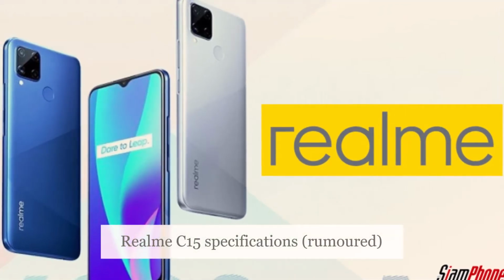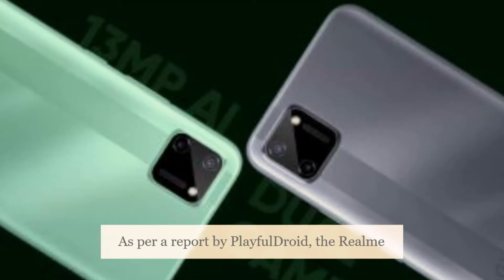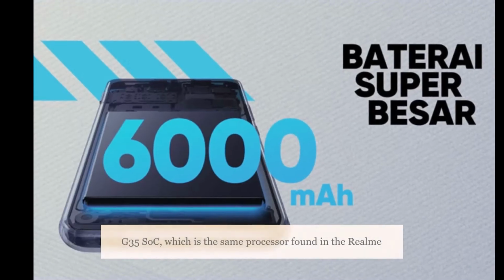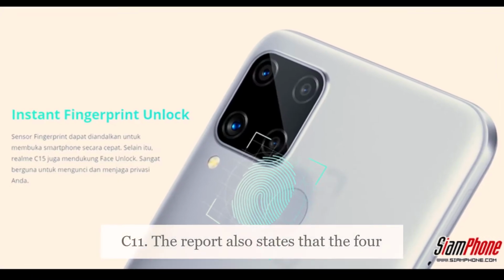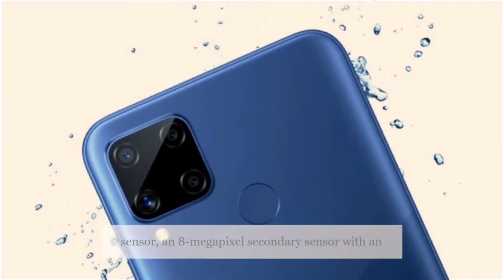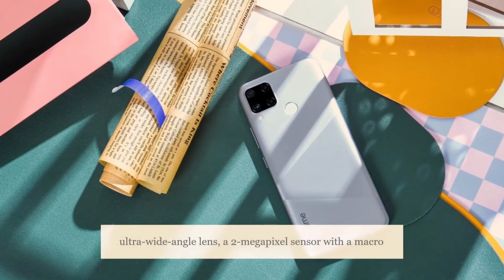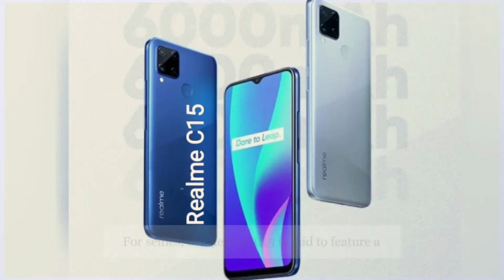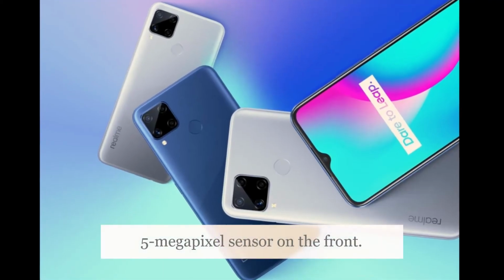Realme C15 specifications, rumored. As per a report by Playful Droid, the Realme C15 is said to be powered by the MediaTek Helio G35 SoC, which is the same processor found in the Realme C11. The report also states that the 4 cameras on the back will include a 13-megapixel primary sensor, an 8-megapixel secondary sensor with an ultra-wide-angle lens, a 2-megapixel sensor with a macro lens, and a 2-megapixel depth sensor. For selfies, the Realme C15 is said to feature a 5-megapixel sensor on the front.